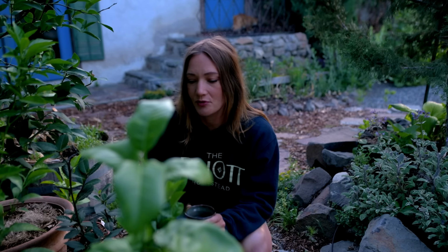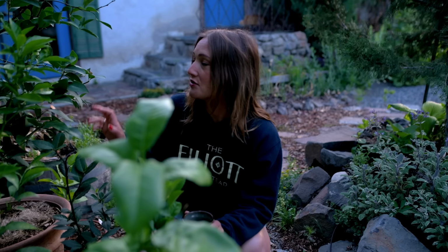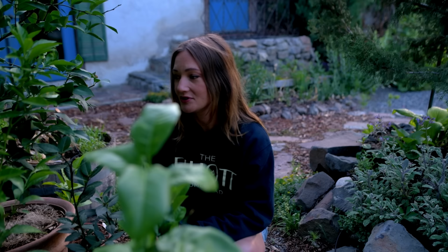So a few of these trees are a couple years old. This is a Meyer lemon tree that I've had inside for a couple winters and it's still alive and I'm just so happy to see it. So hopefully all of these will set bloom very soon and we'll have some citrus fruit come out of it.